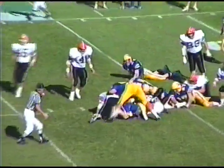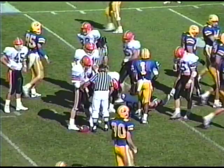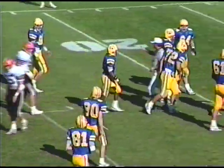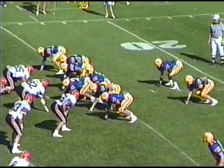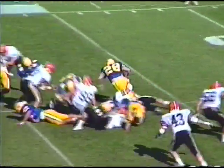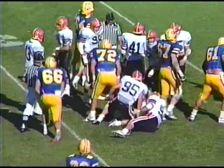Tetro back in for the Cats. Handoff, Tony Moore. Moore across the 25 to the 27. Out wide to the left. Wilkinson, Moore behind Tetro. 2nd down, 5. Tetro, handoff. This is Billy Templeton. Templeton in the lineup, not Wilkinson. Templeton, maybe 2 yards.